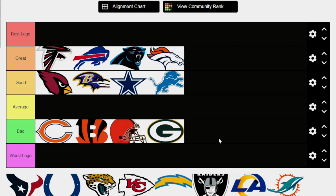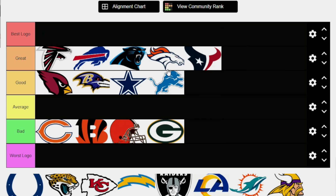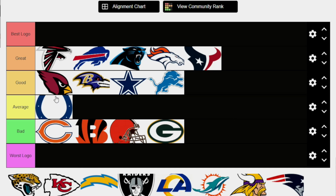Green Bay, it's a G. The font looks okay, but just like the Bears, it's lame. The logo is lame. Texans, that's going in the great tier. I mean, it's Texas. It's a Texas bull with the star. The eye is absolutely creative, and the colors look really nice. The Colts are just average. I mean, it's a Colt.